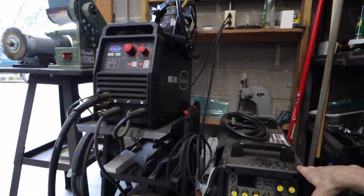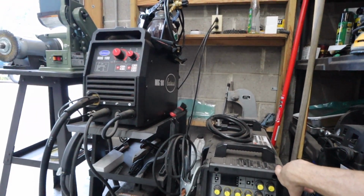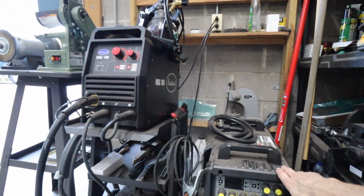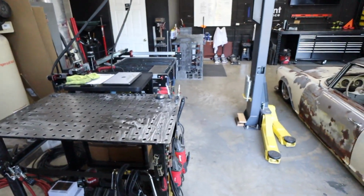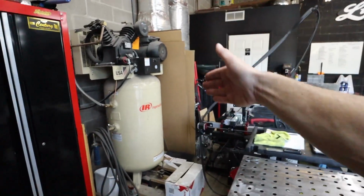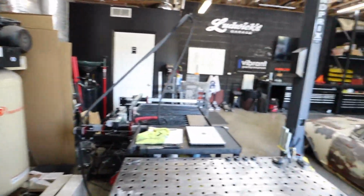Really want to get a PrimeWeld MIG machine, but when I moved here to Chattanooga, I just picked up this Eastwood MIG 180. Belt sander, bench grinder, kind of just turned this area into the fab end of the shop. The Ingersoll is Andy's upright compressor.